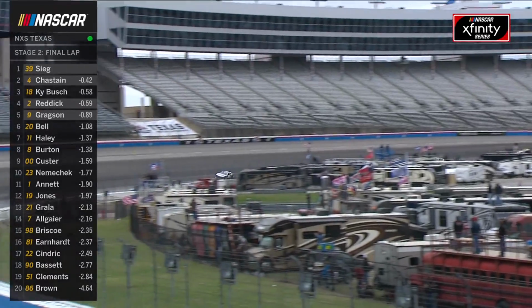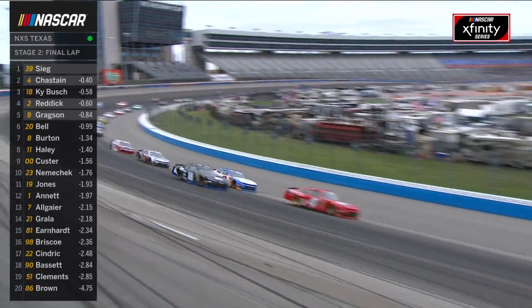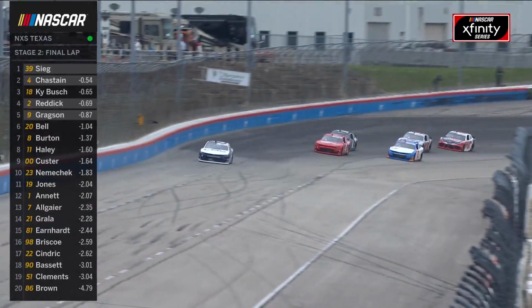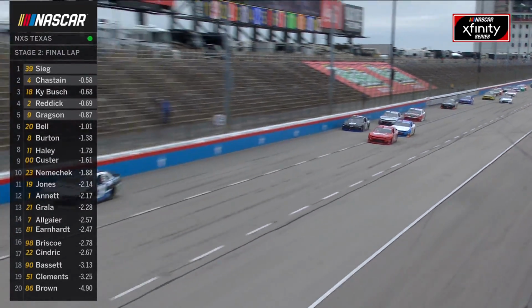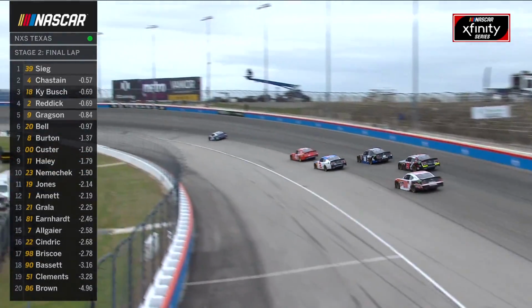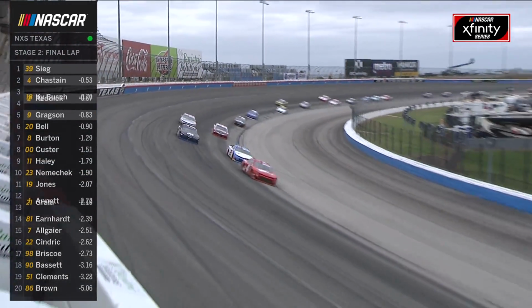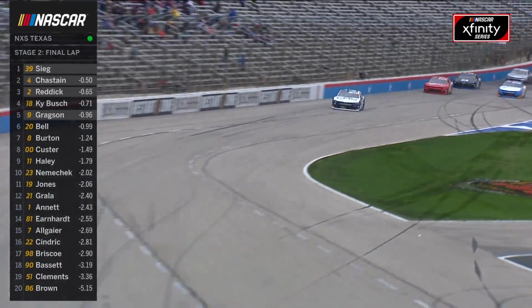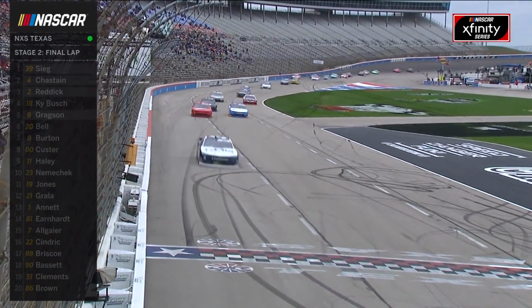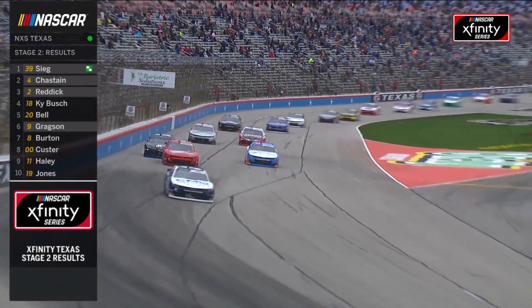Stage 2 looks like it's going to go to Ryan Sieg, who has never won a stage in his Xfinity career. This is really fun to watch, and Ross Chastain hanging on to second. Battling hard. Chastain has competed in every NASCAR event this year. Gander Outdoors Truck Series, Xfinity, and Monster Energy NASCAR Cup. He's going to be second in stage number 2 to Ryan Sieg, who sees the green and white checkered flag.